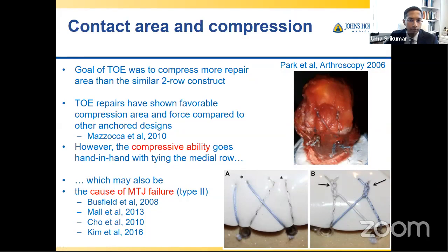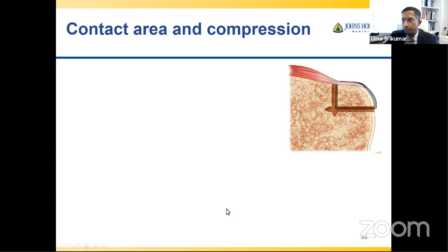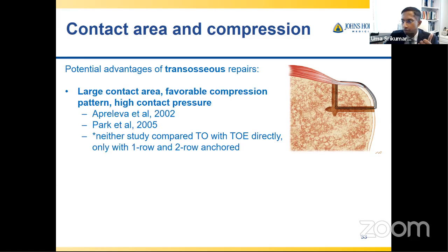And we do know, even with very recent research coming out clinically, that higher tensioning of these bridge sutures can lead to enhanced clinical healing. So these issues are all important. With the transosseous technique, contact area and compression are advantages. There's a large contact area in the transosseous technique as demonstrated by Prevela et al. in 2002. There's a favorable compression pattern. The compression is dispersed and not all focused on a single row of medial anchors. And so you can achieve high contact pressures, which have been shown to be important for clinical healing.